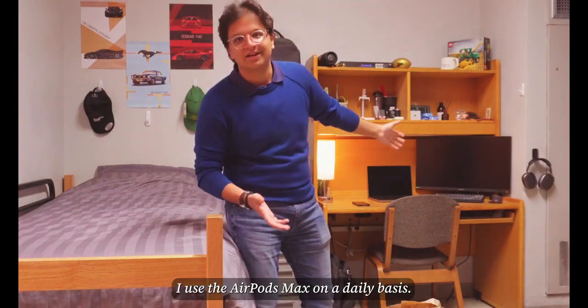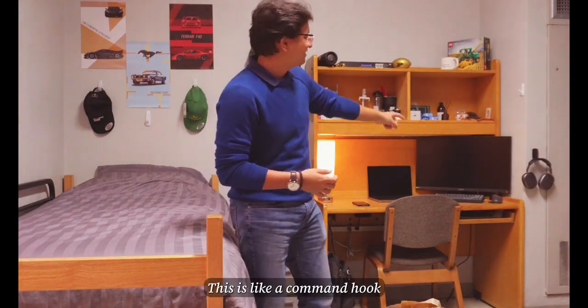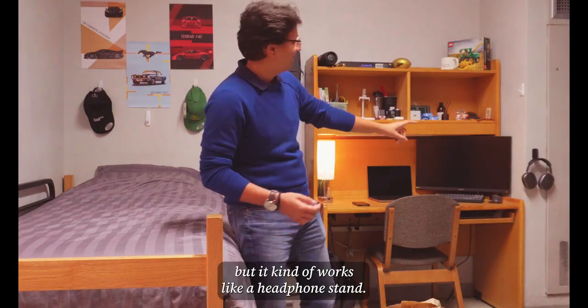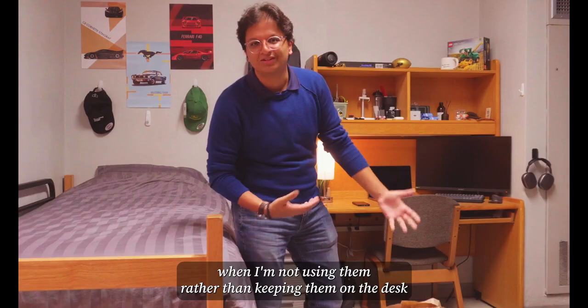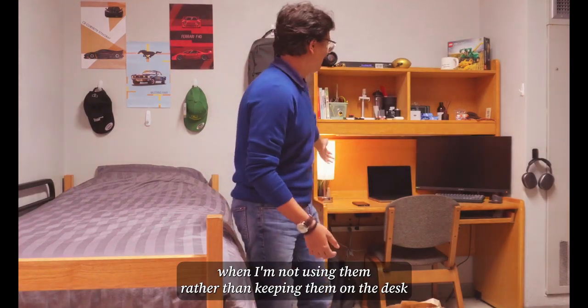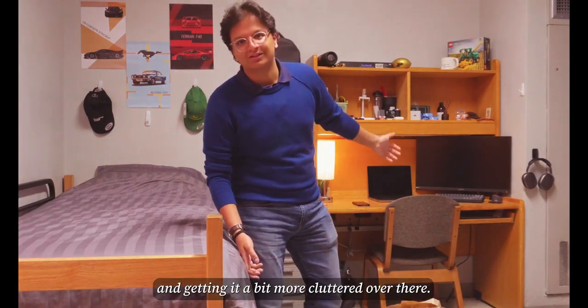I use the AirPods Max on a daily basis. This is a Command hook from a different company, but it works like a headphone stand, so it's just a convenient place to keep my headphones when I'm not using them, rather than keeping them on the desk and making it a bit more cluttered over there.